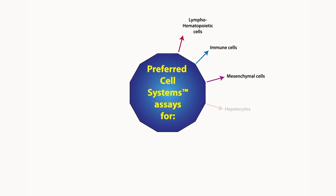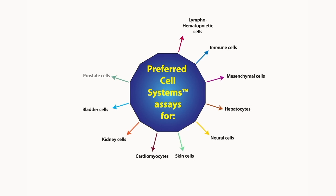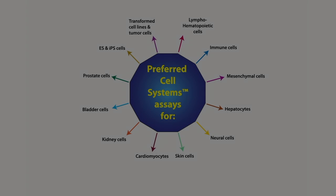At Preferred Cell Systems, we have designed assays for numerous cell types. These include, but are not limited to, cells from tissues that you see here. For many of these cell types, Preferred Cell Systems offers 3 different types of instrument-based readouts. So whatever plate reader you have available, we have an assay for you.